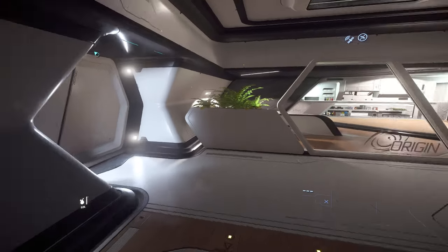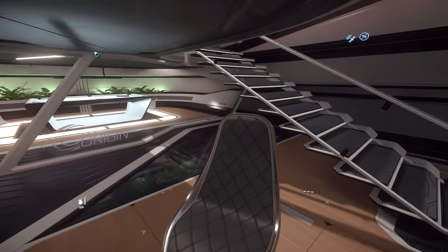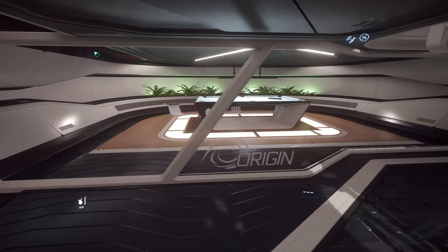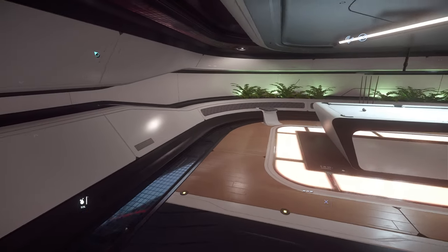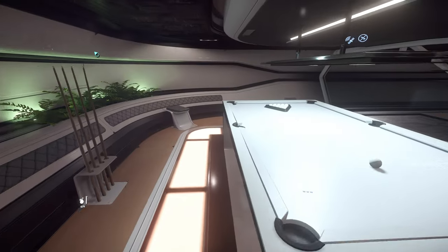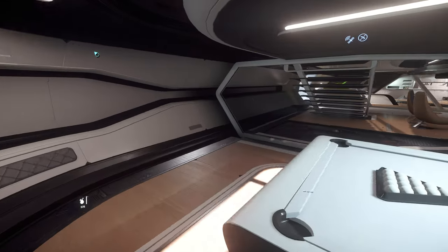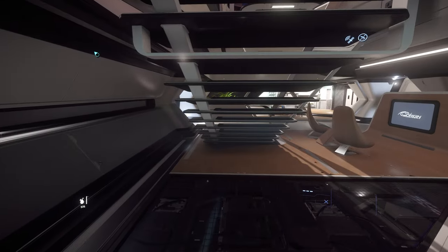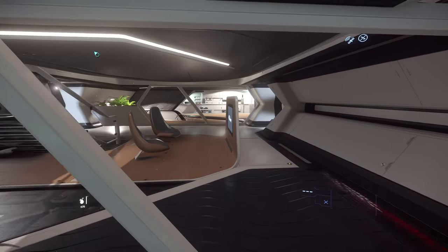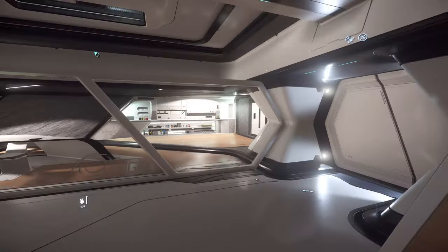This is fancy. This actually kind of looks like a yacht. Yes. But in the air. Oh, pool table. Wow. In the future, they still play pool.